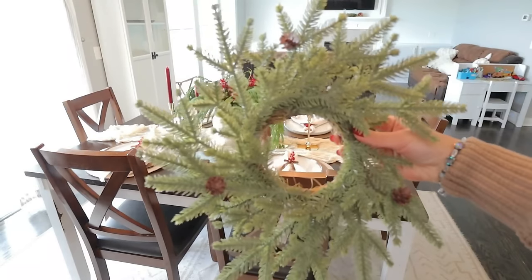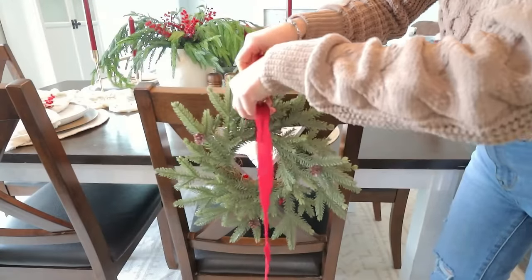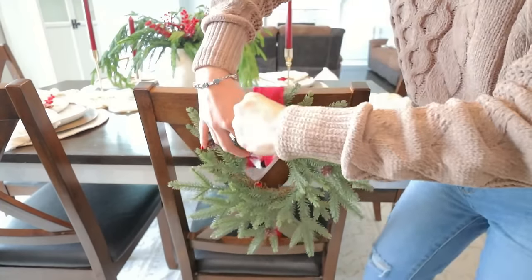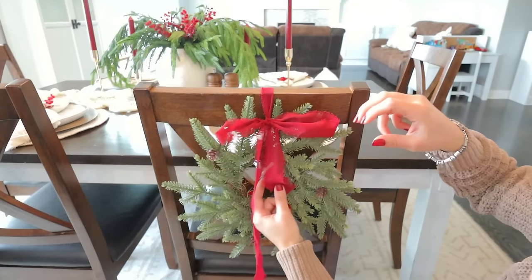And I also wanted to add a festive holiday touch to the back of each dining chair by just setting this cute little wreath using the same burgundy chiffon ribbon.